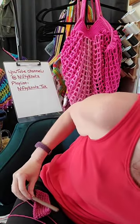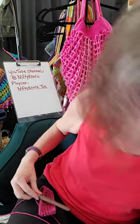I can't think off the top of my head. Let me consult my Ziploc bag of miscellaneous pages. Let's see, what other stitches could you use to do that?